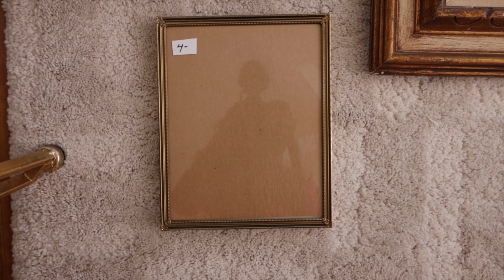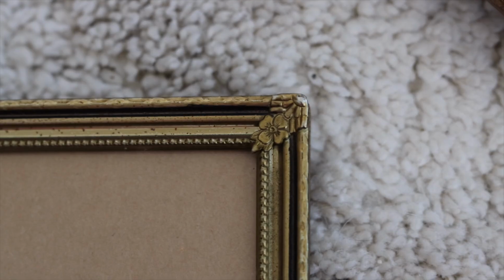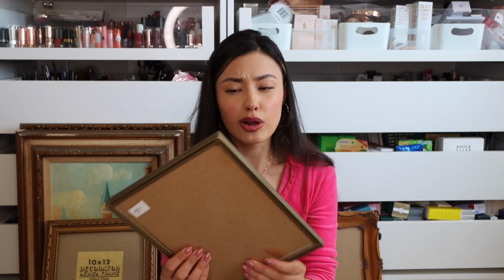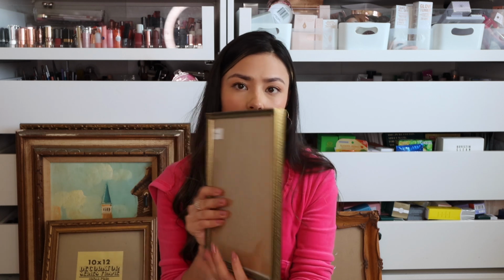One of the things that I also bought at that estate sale was a picture frame. This isn't a wooden picture frame, it is a metal picture frame, so it's not necessarily the style I am going for, but I thought it was so cute because it had these little floral detailings at the edges, and it also has really pretty designs on the actual edge of the picture frame. For $4, I thought it was reasonable, and sometimes you need these slimmer profiled frames for hanging on walls, because as you'll see in a second, some of the wooden frames are quite thick.